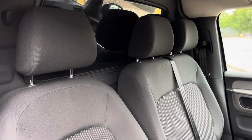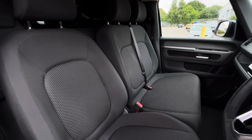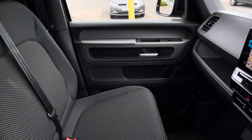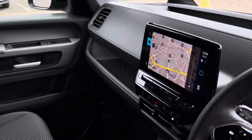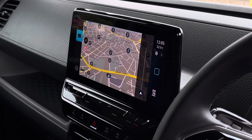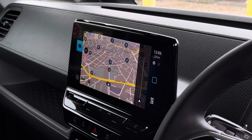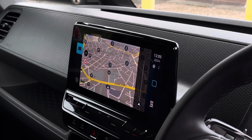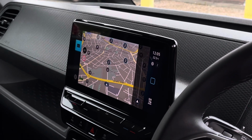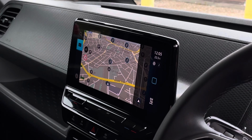the vehicle, and up front in the driver's cab there is a singular seat for the driver, of course, along with a twin-seater passenger bench. In the centre of the dash we'll find a 10-inch Discover Pro navigation system with a 10-inch touchscreen. This system also allows users to access all their favourite radio stations as well as connect to the vehicle using App Connect, which allows the user to connect their smartphone device to the vehicle using Apple CarPlay or Android Auto.